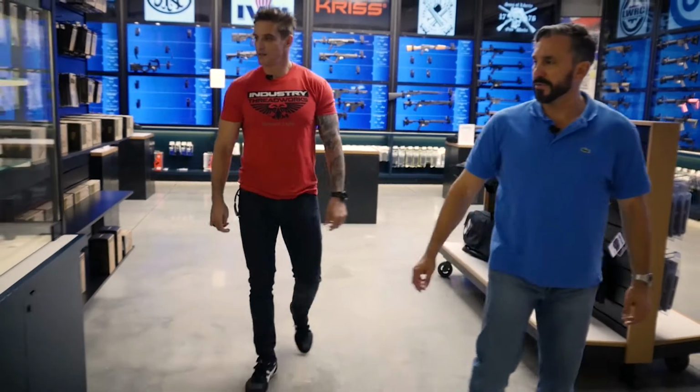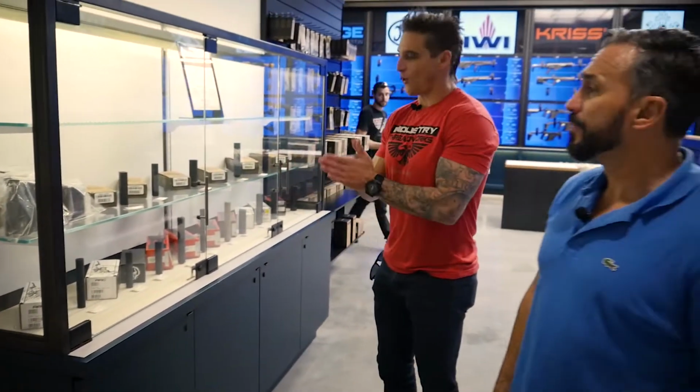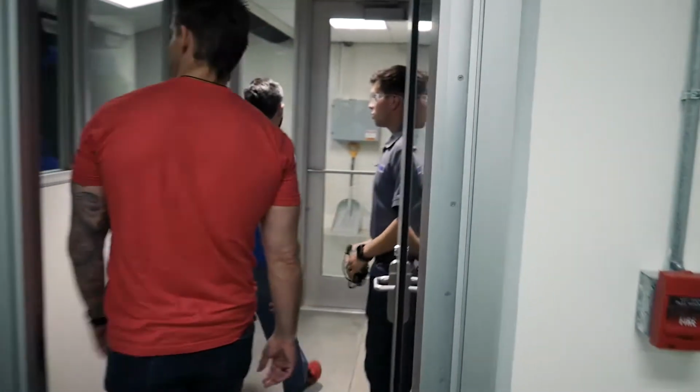Super huge selection of all your suppressors. Can I get one of these as a civilian in Texas now? Absolutely. Well, that's why I moved to Texas. I know. Freedom, man. Well, it'll come. This is our rifle lounge. Do we got anybody in here? No. Oh, perfect. You're good to go.